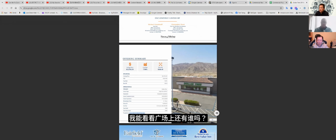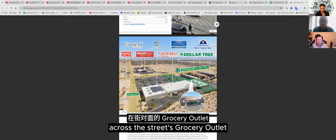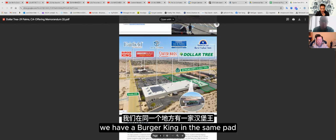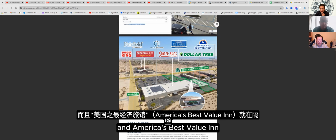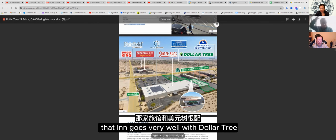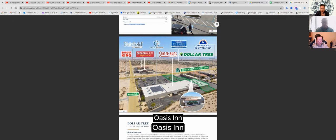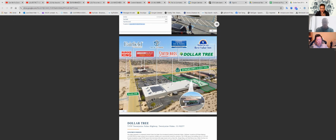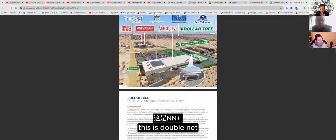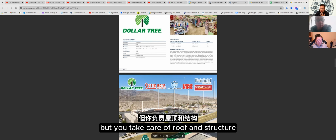Can I see where else in the plaza? Yeah, okay. So we have Stater Bros, Total Fitness, across the street's Grocery Outlet. We have a Burger King in the same pad, and America's Best Value Inn right next door. Okay. That goes very well with Dollar Tree. Okay. So this one is not the triple net. This is double net, net plus. They take care of everything, but you take care of roof and structure.